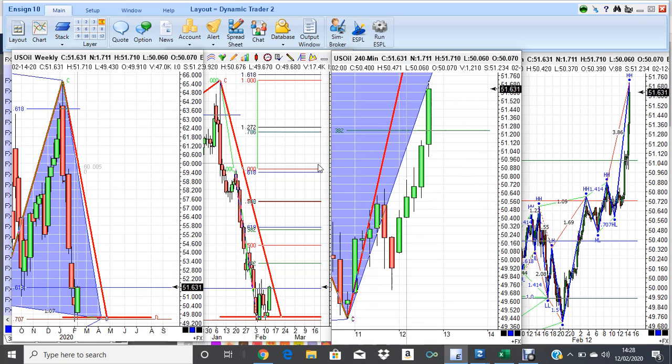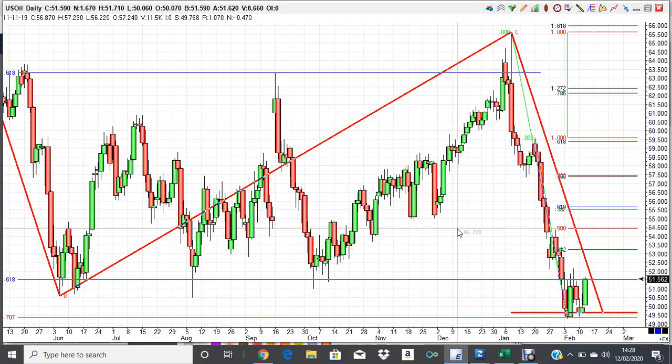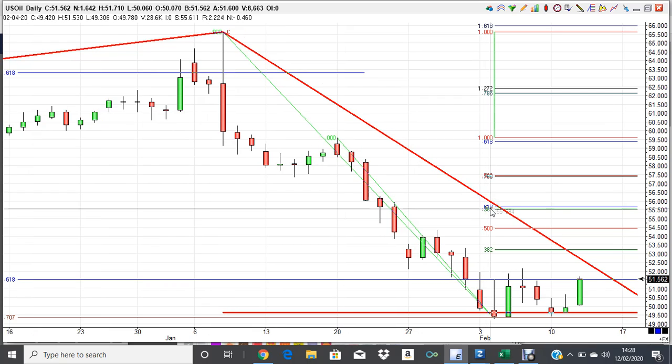Your target's on the daily chart. Well, your first target would be 382 off this swing here. Your 382 off of that comes in at 5360. And then your next one likely to target would be the 382 off the high up here, which is also the 61% retracement off this swing high here. So that'd be your next target, right up around 5550. And then we'll just see what happens after that.